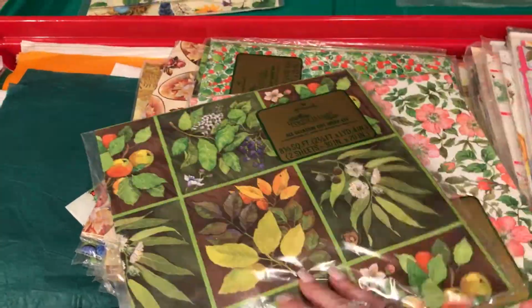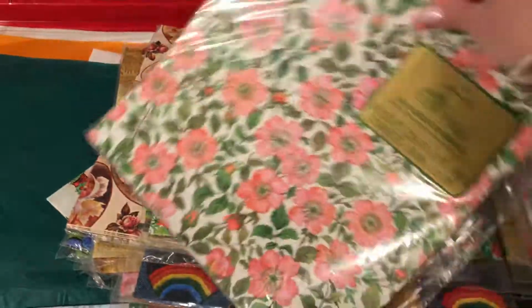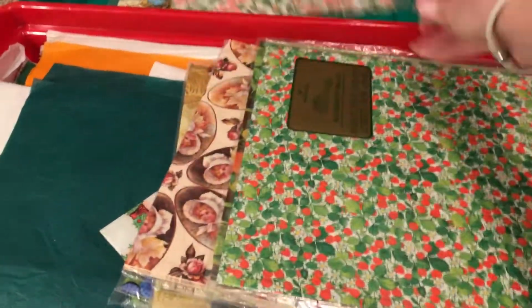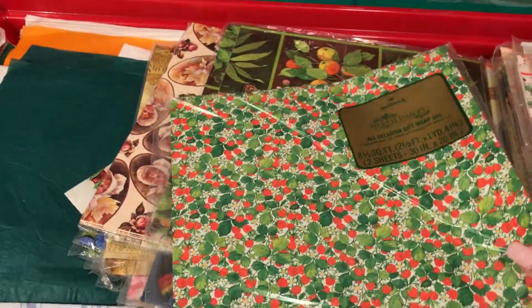This is so cool. Oh, this is really good. I actually think I've sold this one for $8 before, this design, so that's cool. And this is strawberries. That will be popular.